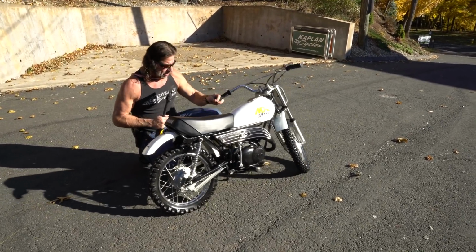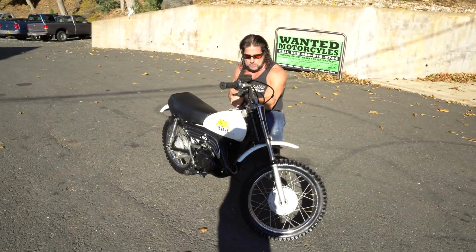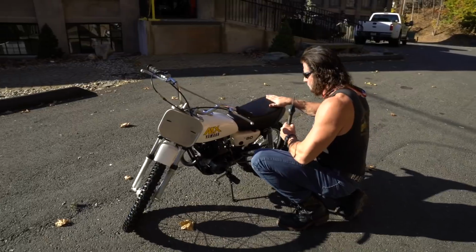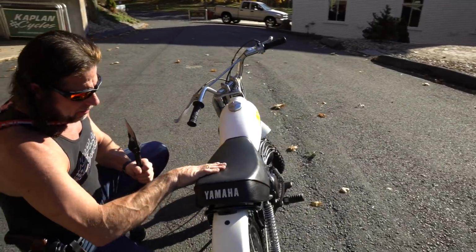This is probably the most durable trail bike Yamaha ever made. They're absolutely bulletproof. We used to run it through a tank of gas, bring it back. Dad, put more gas in it. My brother and I would switch off on it when we were kids, and we'd ride the wheels off of those things in Northborough, Mass, at the sand pits, on the fire roads.